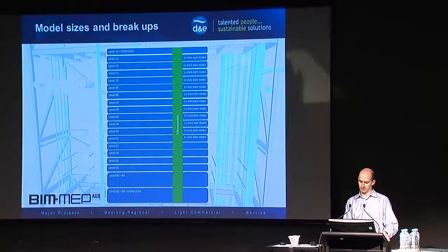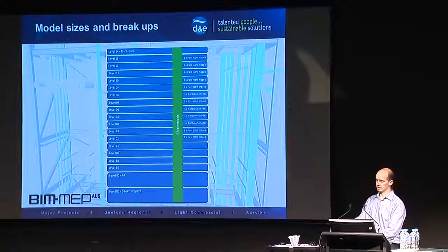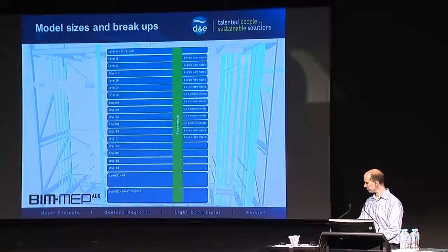Following the process planning, we needed to learn how a project model was put together. Our research told us that size of the model and file sizes was important to the speed and operation of our productivity. We had to learn how to break up a model into separate model files and how this would affect the workflows that we'd produced. So this slide shows simplistically the model breakup for the project that we're doing our implementation on.